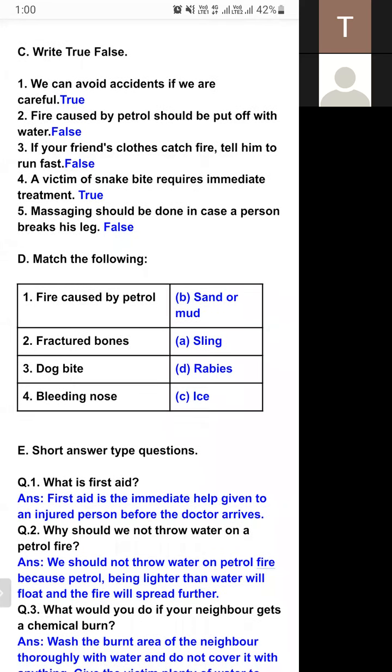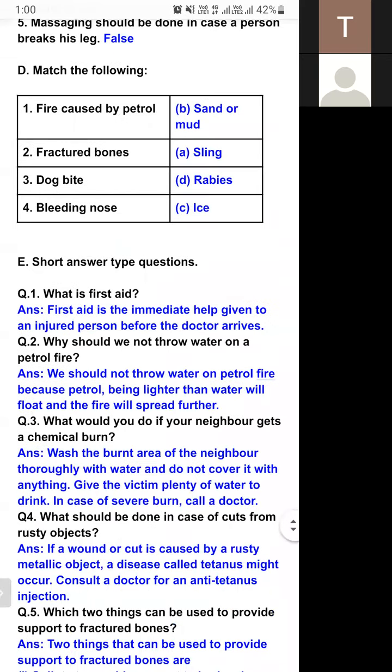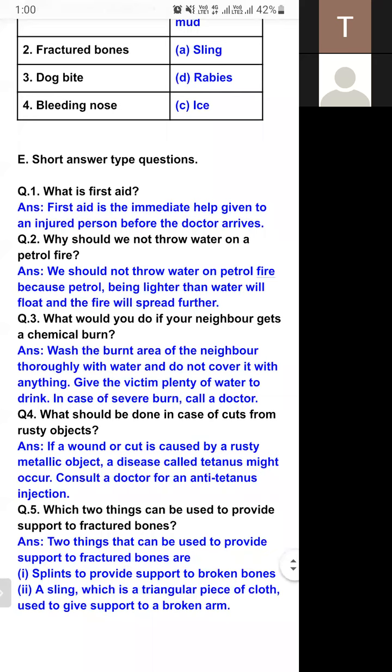Then short answer type questions. What is first aid? First aid is immediate help given to an injured person before the doctor arrives. Why should we not throw water on a petrol fire? We should not throw water on a petrol fire because petrol, being lighter than water, will float and the fire will spread further. That is why we should not throw water on a petrol fire.